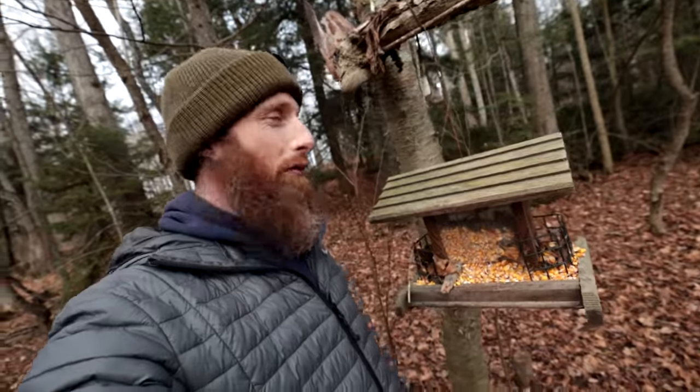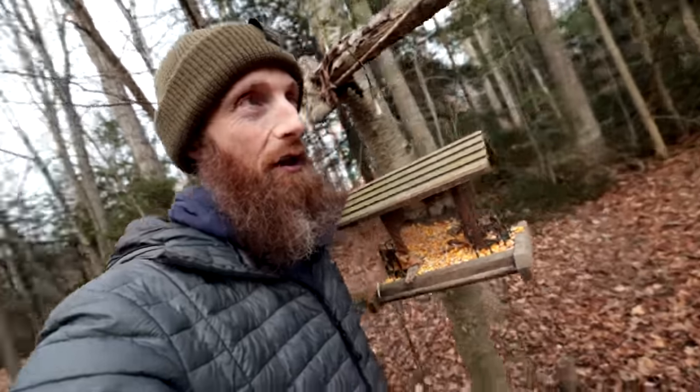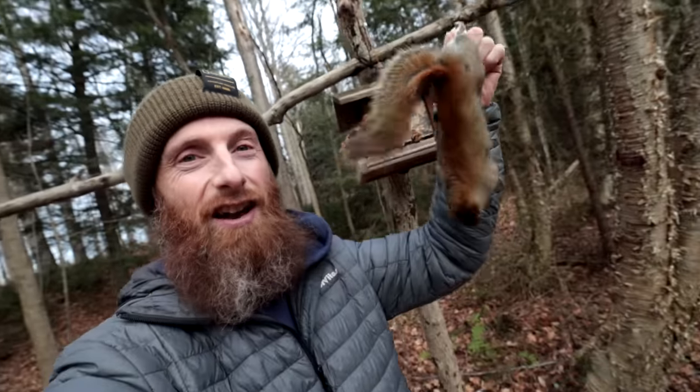Well, you guys have seen Mark Robber's backyard squirrel-proof bird feeder. I've got a version too, except mine is a lot deadlier.